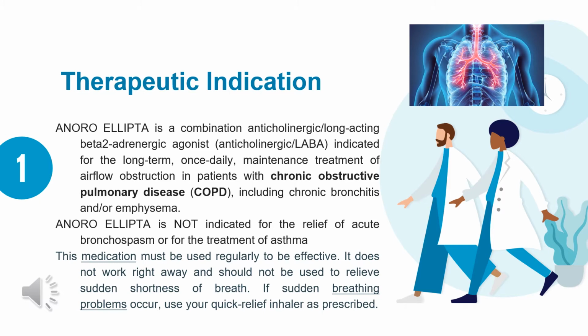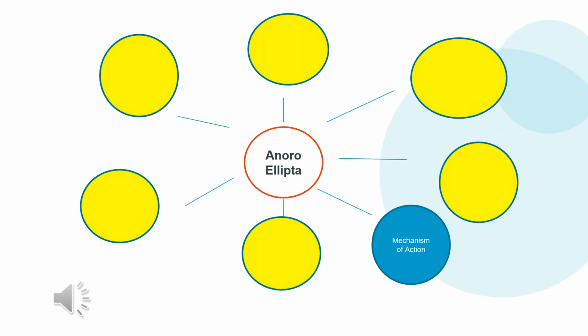Umeclidinium vilanterol, or Anoro Ellipta, is not approved to treat asthma. People with asthma using long-acting inhaled beta agonists such as vilanterol without also using an inhaled corticosteroid may have an increased risk of serious breathing problems. Okay, let's move on to the mechanism of action of Anoro Ellipta.